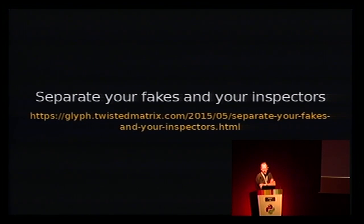And finally, I thought it worth mentioning a recent blog post by Glyph about going even further and writing your fakes in such a way that you don't pollute the fake with attributes that aren't actually present in the real implementation. He's got a really neat way of achieving that separation, which again I haven't done with my code for this talk, but that's the next thing I'm intending to do. So I think we're about out of time.